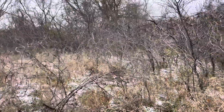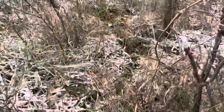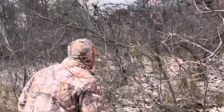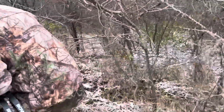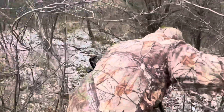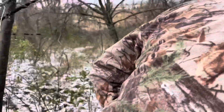You see blood anywhere? Is that blood? Blood. Here we go. You got blood right there? Yeah. I feel like this is its tail. There's the blood there. Not much. I just whipped myself in the face.